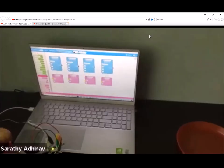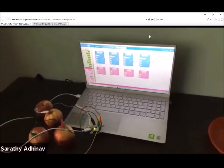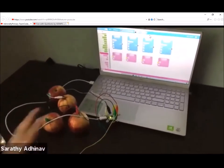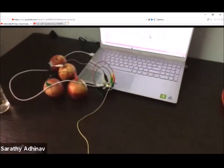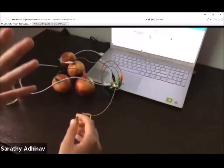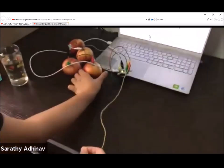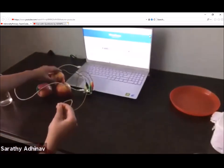So this is the programming for the corkboard. When you touch the apples, the piano music will be produced from the laptop. When we are touching the apples and the ground wire at the same time, we are closing the circuit. Our bodies are conductive due to the moisture inside us. This is the website at music.strawberries.com. I hold the ground wire and touch the apples at the same time.